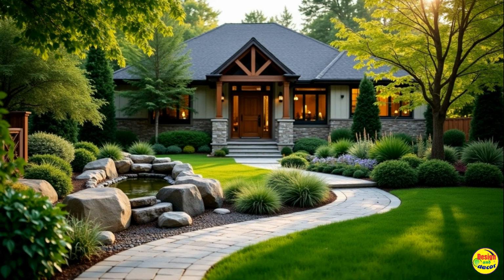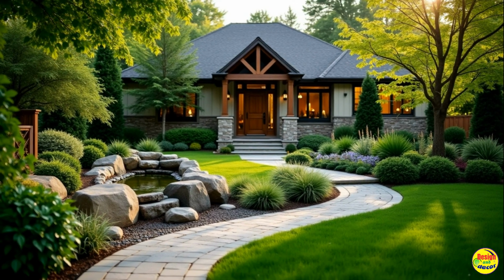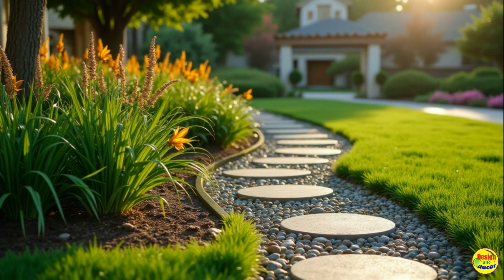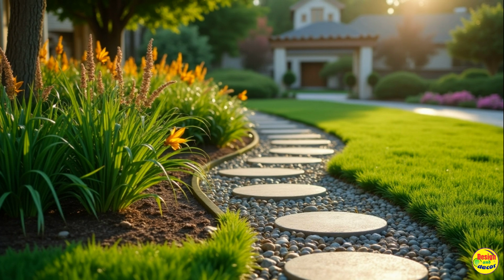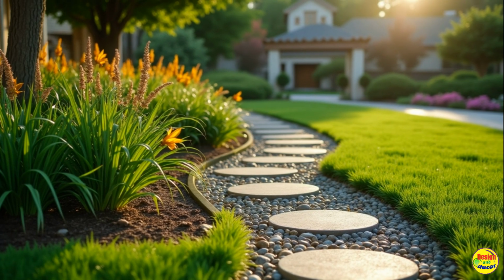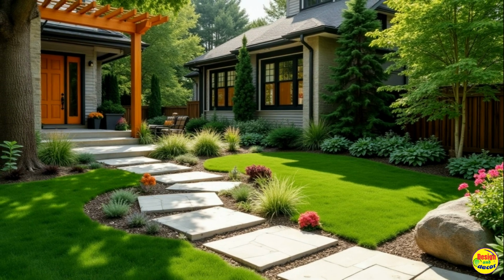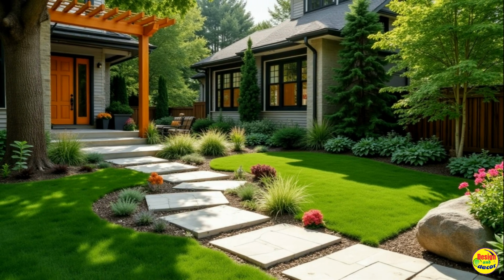Water features like a small fountain or a pond can also add a serene ambience while helping with drainage and erosion control. Lighting is another important aspect. Installing solar lights along pathways or highlighting focal points can create a magical atmosphere in the evenings.